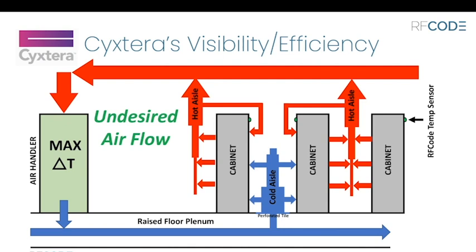However, given the operational discipline afforded by these RF Code sensors and leveraging the CenterScape monitoring tool, we are far more comfortable increasing those supply air temperatures, in essence, warming up the data center. And what we're doing is we're reducing that former protective temperature guard band, and that also further decreases the amount of energy we're consuming to cool our data centers.